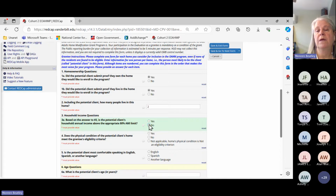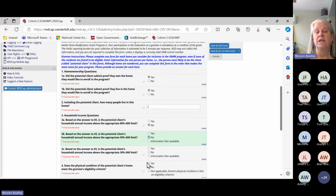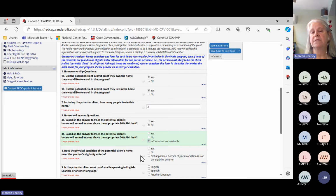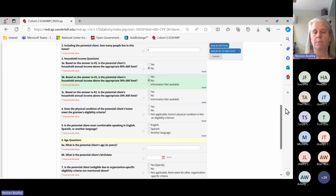No, it's not. When you hit no, it's going to ask more information because we want to tell HUD that these grantees in cohort 2 are actually serving a lot of clients who are between 50 and 80%, or in this case, we're going to say no again, between 30 and 50. So we're trying to identify what's the income level that you are actually serving? Or you may not have it available. See what just happened: I said yes, nothing happened. I said information not available, nothing happened. I said no, it gave me a drop down. So that's the skip logic that we're talking about, how it moves you through.